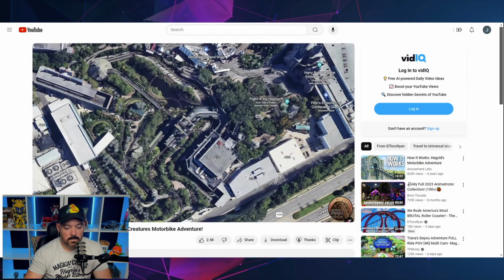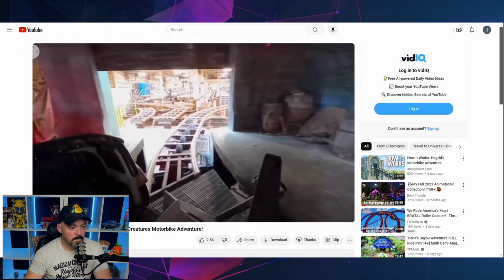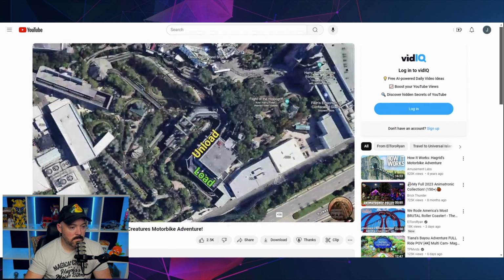I've got Hagrid's pulled up here on Google Earth, and I've seen a few people online actually question where the maintenance bay is on Hagrid's. So taking a look at the coaster here, we have the unload station here, then there's a left turn into the load station here, and once you're dispatched from the station, you take this 180-degree right-hand turnaround that leads into the ride's first launch. Now if we take a quick step backwards, there's actually a track switch right here to the left, and you can notice that here in this POV. That track switch leads into this building here, and this is the maintenance bay for Hagrid's.